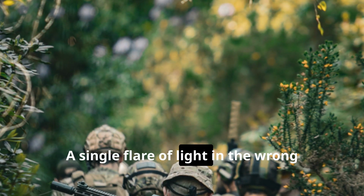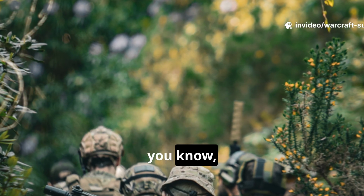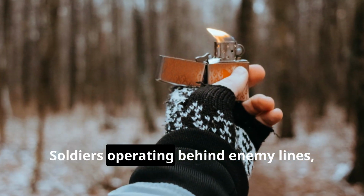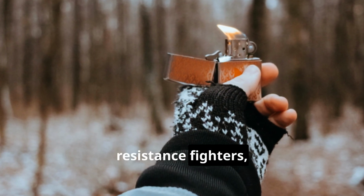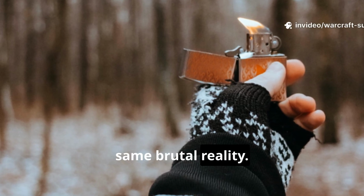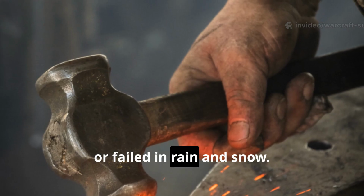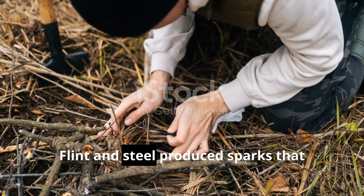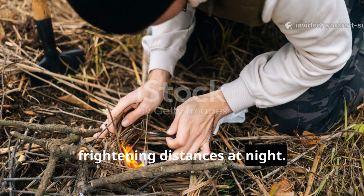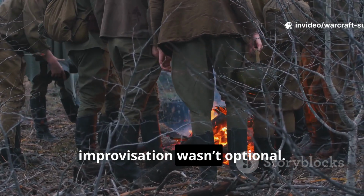A single flare of light in the wrong place could give away a patrol, compromise a hide site, or draw artillery fire within seconds. Soldiers operating behind enemy lines, resistance fighters, downed airmen, and reconnaissance units all faced the same brutal reality. Matches ran out, lighters froze, leaked, or failed in rain and snow. Flint and steel produced sparks that could be seen from frightening distances at night. And when resupply was impossible, improvisation wasn't optional.